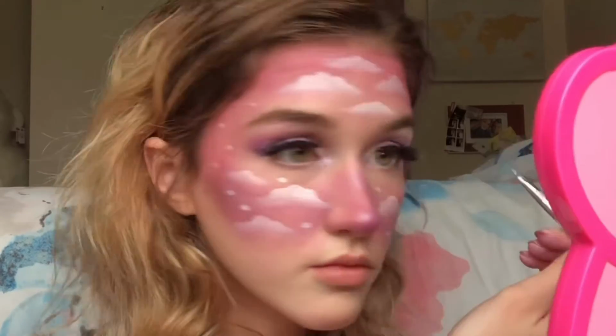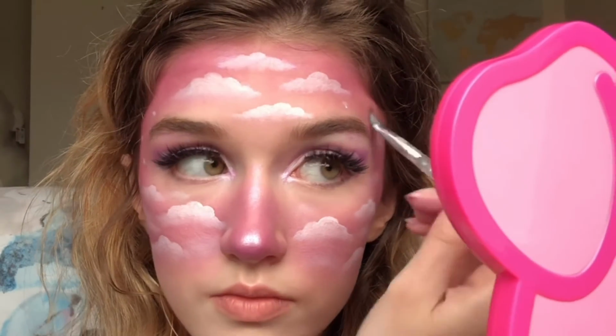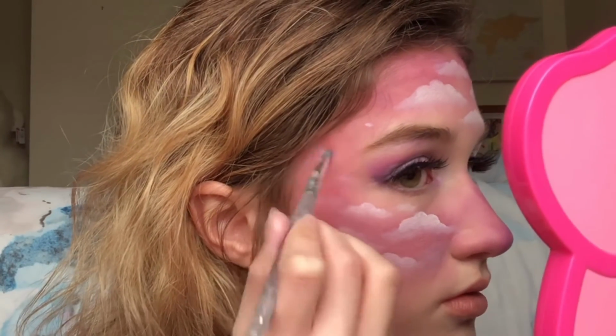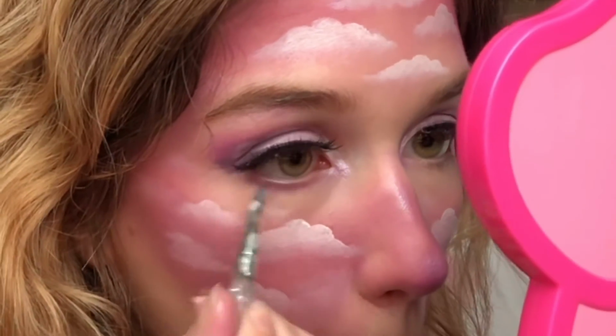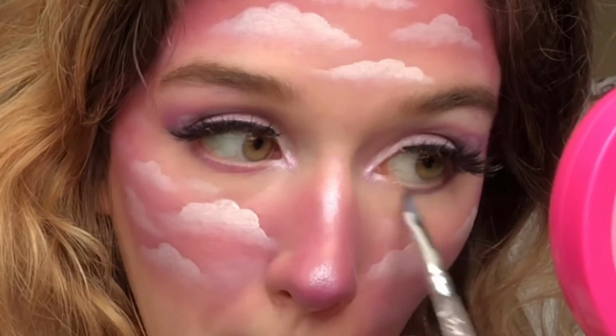Afterwards I just took the remainder of that white and tried to create faded out clouds that you could kind of see, but they weren't super invisible compared to the other ones, so it still came out pretty okay, but I think it kind of ruined the look a little bit, to be honest. I still tried to make it work and just blend it out as much as possible. But if you're going to do stars, I would recommend using an actual white liquid liner before, because it could get really messy, to be honest.